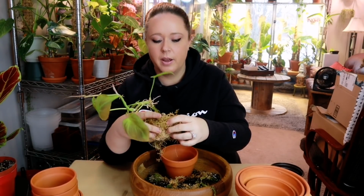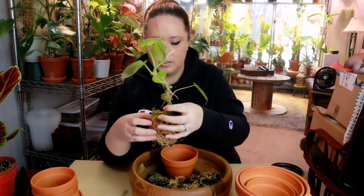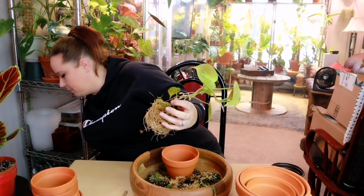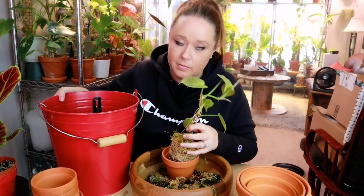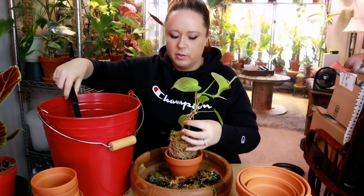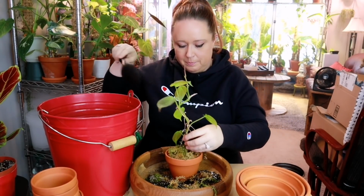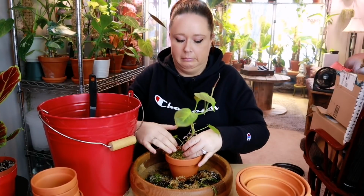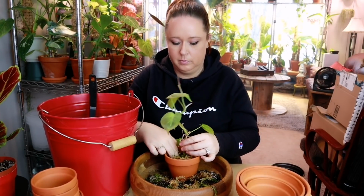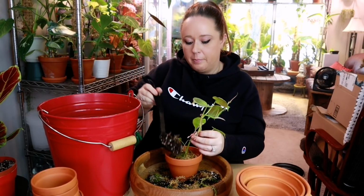Okay, so here's what I've come to the realization of. I am never going to get all of this sphagnum moss out. So I am just going to plant it with the sphagnum moss and a little bit of dirt. Over time, that moss will break down anyway. It's all good. Ain't no thing.